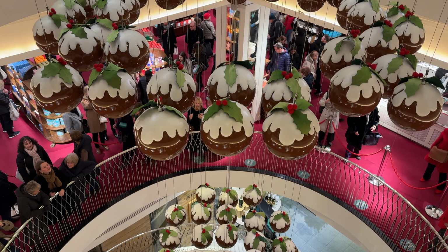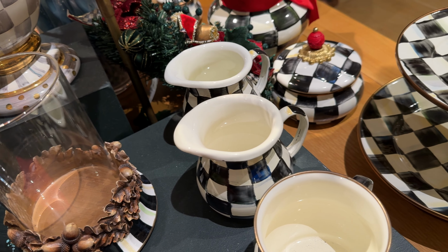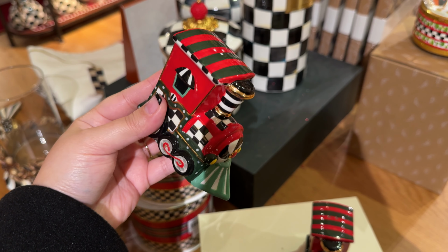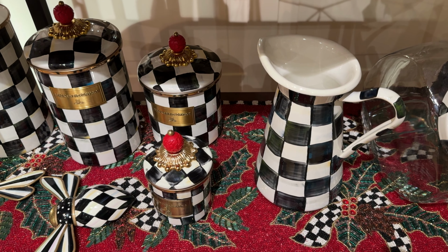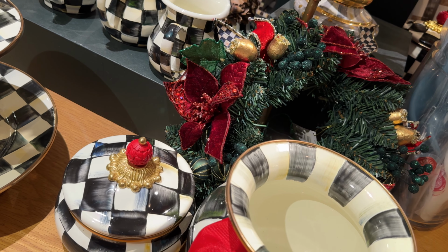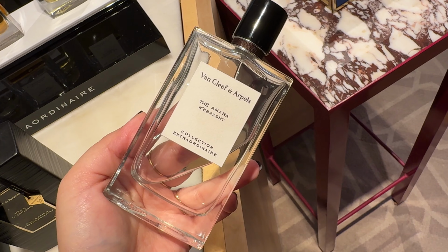Moving back to the homeware, here we have the Mackenzie Childs collection, which can be spotted from a mile away with the black and white designs. We still have more to explore from the homeware department up ahead, but let's move on to the accessories on the second floor, starting with the fragrances.